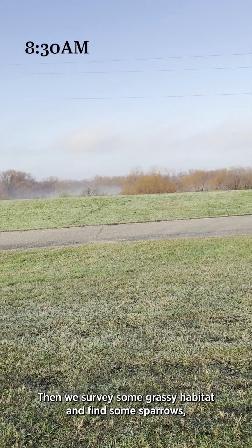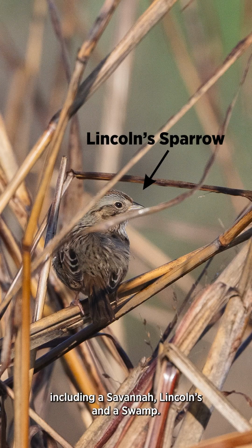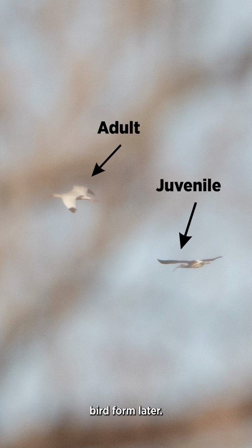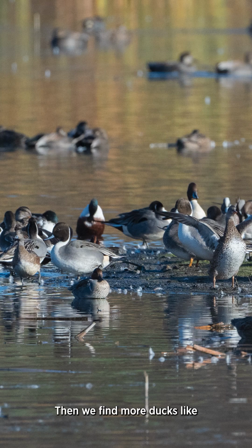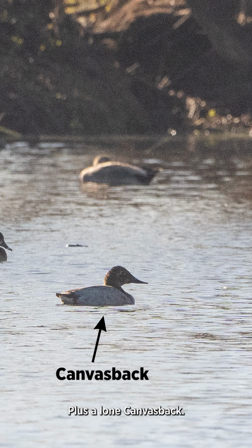Then we survey some grassy habitat and find some sparrows, including a savannah, Lincoln's, and a swamp. Overhead, we spot a few white ibises fly in the distance. It's a little late in the season for them, so we make a note to fill out a rare bird form later. Then we find more ducks like northern pintails and green-winged teals, plus a lone canvasback.